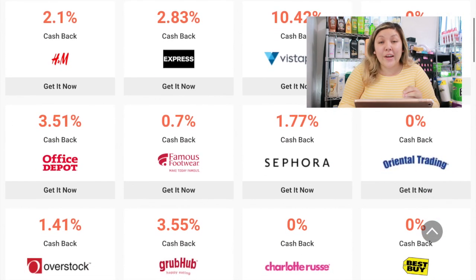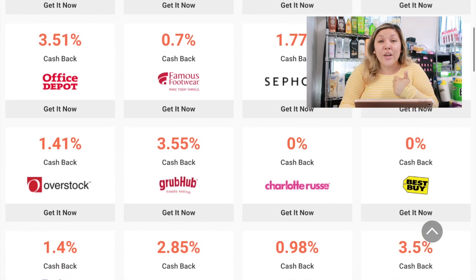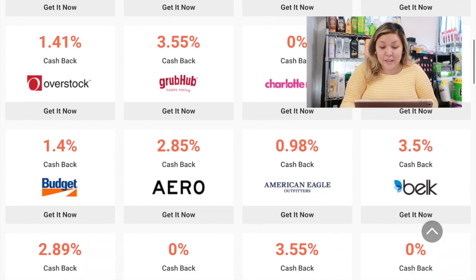So if you guys are ever thinking of doing some online shopping for these certain stores, I definitely recommend going with the Coupert route. That way you find the best possible coupons applied to your checkout, and then you get cashback as well.